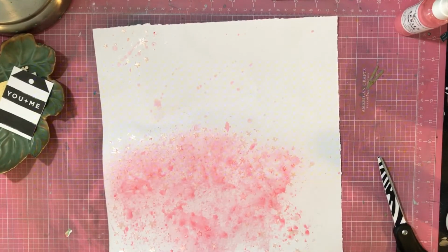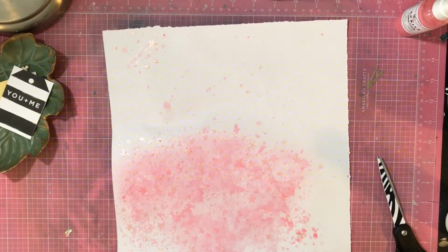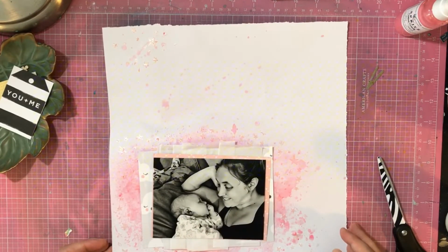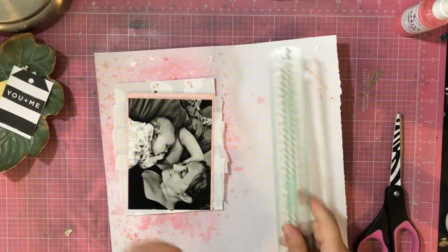And what I loved about doing this mixed media is the fact that because I did it after, the stars actually showed up better because they had been sprayed on top of as well. So I really love the way that turned out. And then, of course, you have to wait and let the whole thing dry, too.